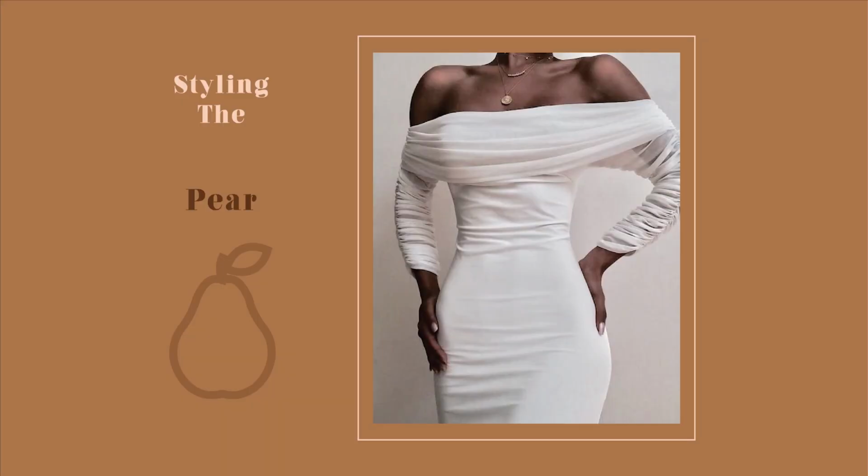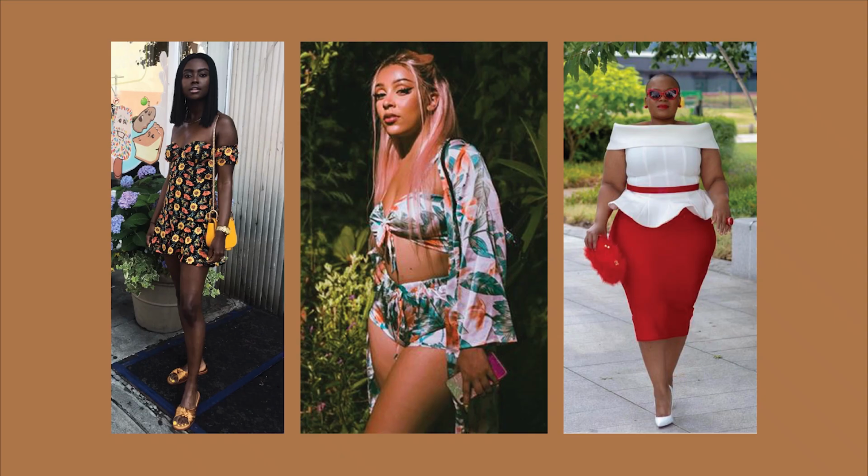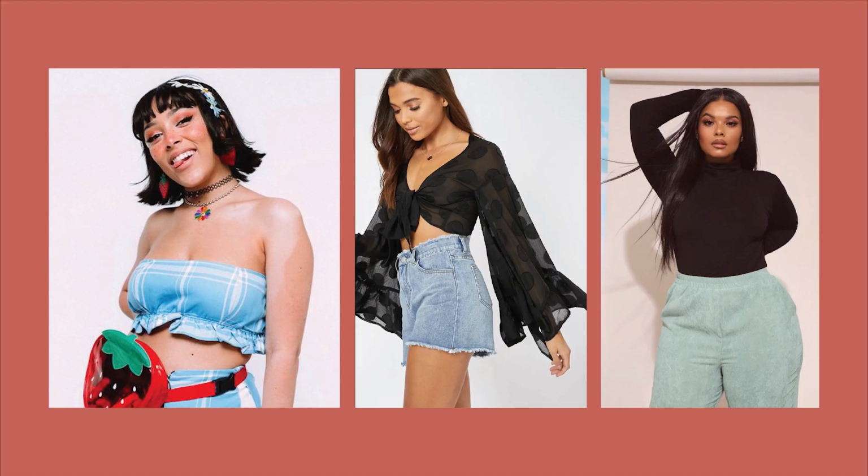You need to add volume to your upper half and bring attention to your shoulders to balance your upper and lower halves. You can do this with volume, colors, textures, patterns, and details like ruffles and accessories. For necklines, I would advise to wear white colors, embellishments, off-shoulder tops, square necklines, bato or boat necklines, and also cowl tops. Since your shoulders are pretty rounded, I would advise you to wear structured shoulder tops with tapered sleeves.